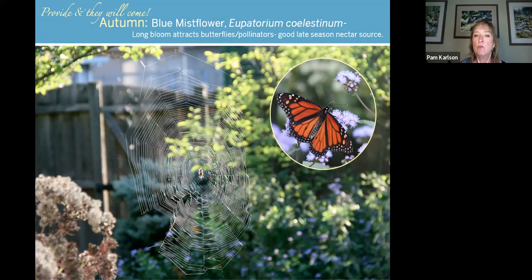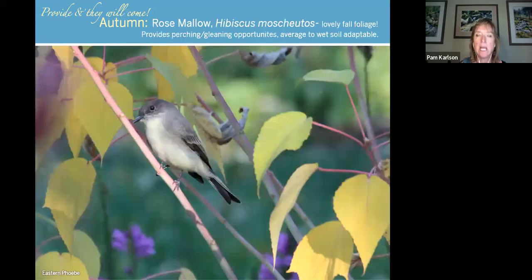I love this blue mist flower. This one volunteered in our garden. It creates this cloud of blue in the fall, and then the migrating butterflies just love feasting on that. It's a real good one, and you can edit that one out very easily. Got a shallow root system.